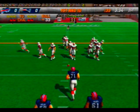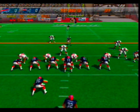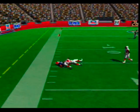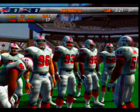First and 10. Ball on the 33-yard line. The Patriots come out in a nickel package. Throwing. Ward with the stop. Watson and powerful arm brings them a first down this time. Yeah, you talk about putting some heat on your throws. This guy really let it go.